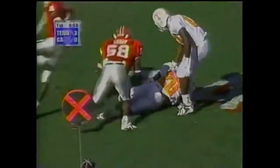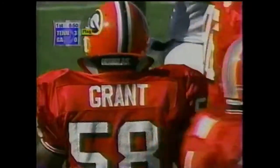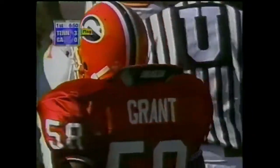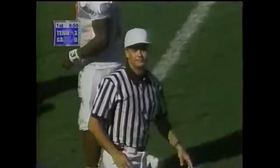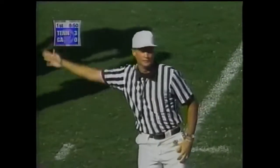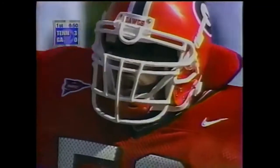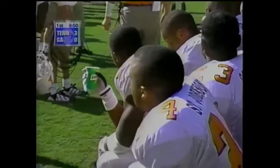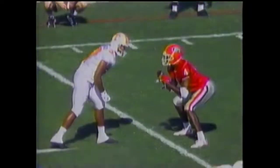Penalty marker is dropped as Henry is dumped at the line with no gain. Widening out to cover and make the tackle nicely, Orantis Grant, as Henry, who comes into the game with 14 carries and 84 yards, averaging 6, is stopped. There's a penalty marker, as we mentioned, down on the play. Holding, Tennessee. So Georgia has the option. It will become first down and 20 if indeed the Bulldogs take the penalty, which I assume they will, and that's the situation.